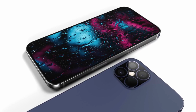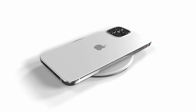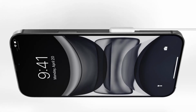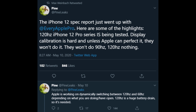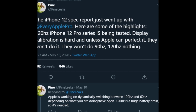While we have previously been made aware that the displays will also differ from each other in technologies, OLED versus LCD, the new report now sheds further light on the features of the panels. According to the tipster, a key differentiator between the displays will be the refresh rate. The iPhone 12 will get a 120Hz ProMotion display. However, this feature will be exclusive to the 6.1 and 6.7-inch iPhone 12 Pro models.